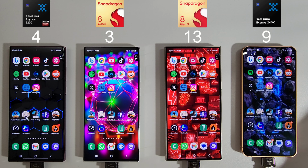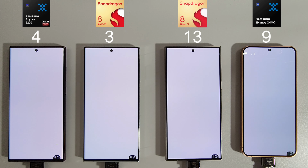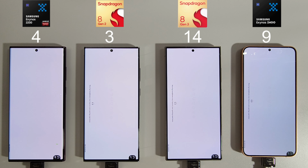Okay, next we're going to move on to Genshin Impact. And we'll be testing here which loads up to the main screen first, and then obviously which gets into the game first. They are all set to medium and 60 FPS. So there we are, the S24 Ultra beating the other phones there, followed very closely by the 2400, and then very close together was the 2200 and the 8 Gen 2.